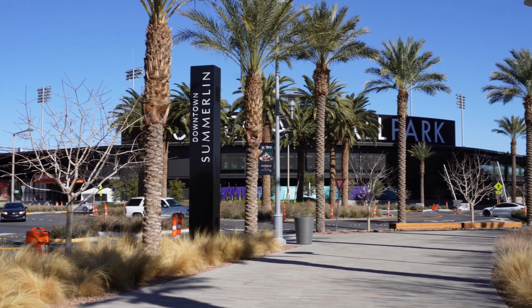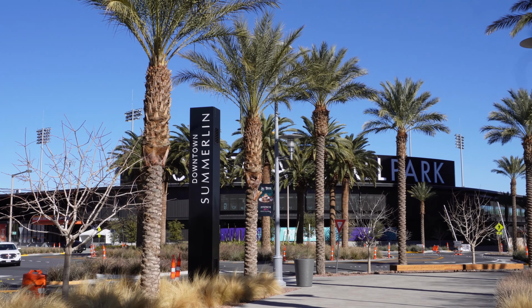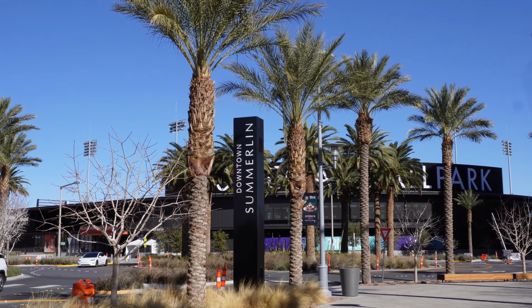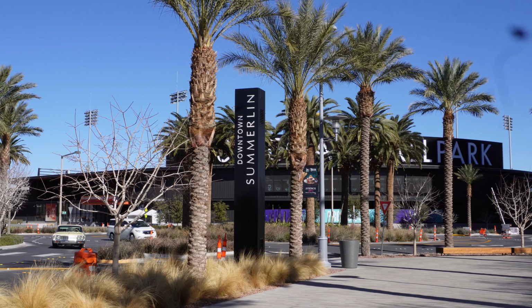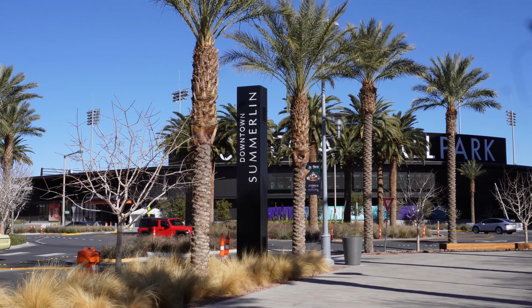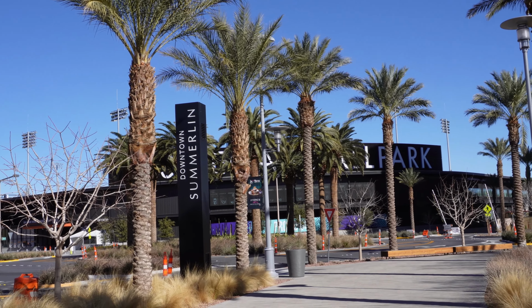Alright guys, so on the outer edge of Downtown Summerlin is the Las Vegas ballpark, which is where you can see the local team play, and I do believe the Golden Knights practice out here as well for hockey. But yeah, it's pretty cool. This is all again within walking distance of Red Rock, so keep that in mind when you guys are thinking about where you want to stay.